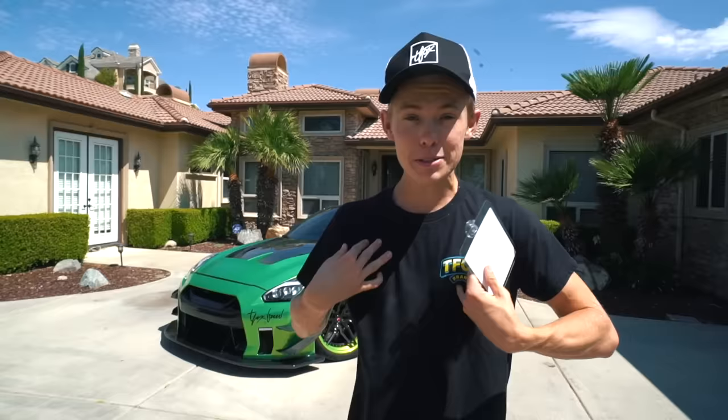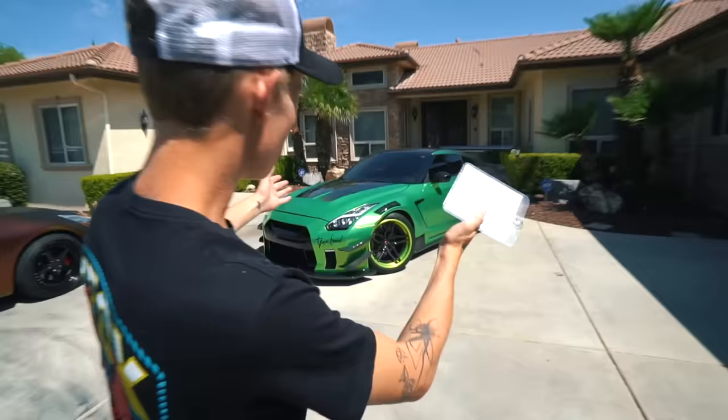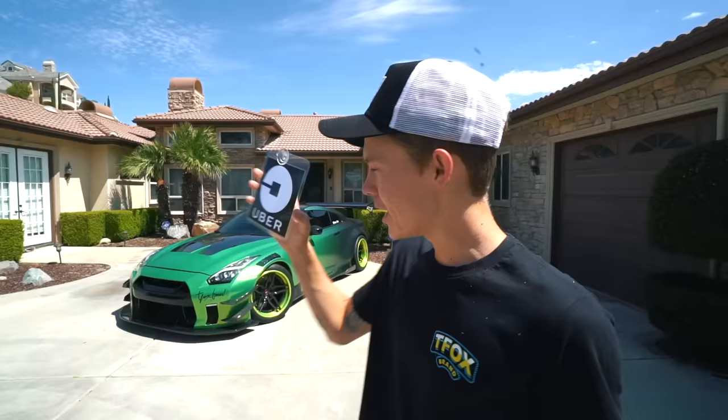This is my 1000 horsepower Nissan GTR. You guys have probably heard of it, maybe, unless you're new to this channel. This is Guaxilla. Guaxilla is a Hot Wheel. Guaxilla has 700,000 followers on Instagram. It's basically an influencer. Today, ever since I got this car back about a year ago after the entire build, I have been getting so many requests to take Uber riders in my 1000 horsepower GTR.